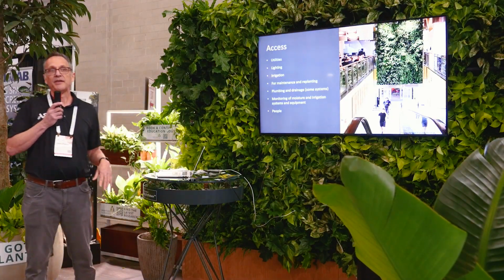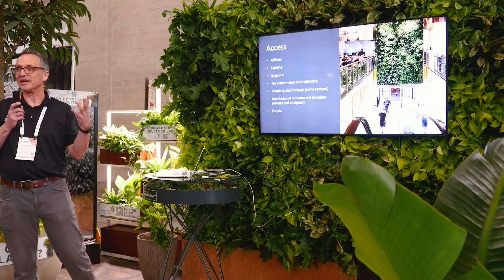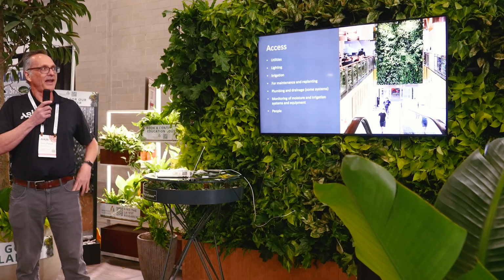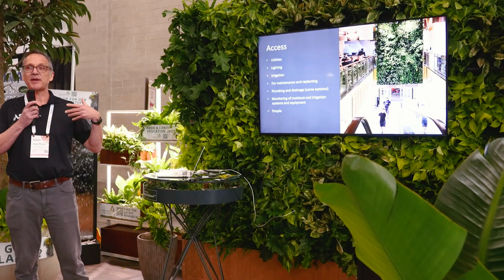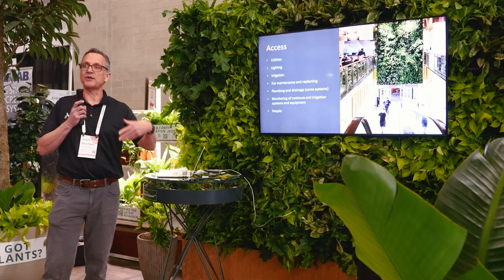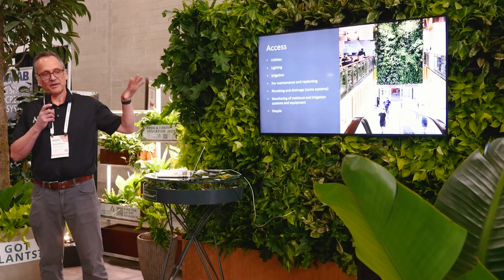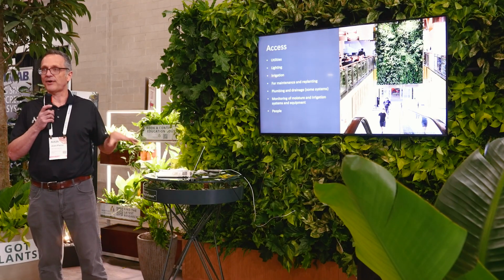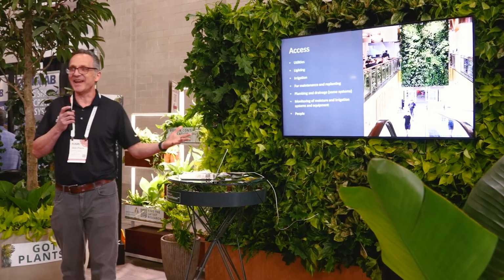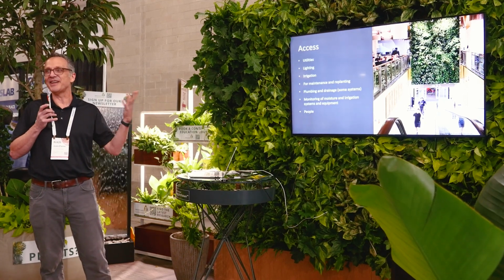So access. If you're going to put a plant on a wall, you need to be able to get to it, right? I have done one project where we put the wall up and we came back, so we needed a lift to service the wall. The issue was that the property manager decided to put furniture in front of the wall, and they bolted it down to the floor, right? So we came in to service the wall and we couldn't because there was all this furniture in front of it. Nobody really thought about it.